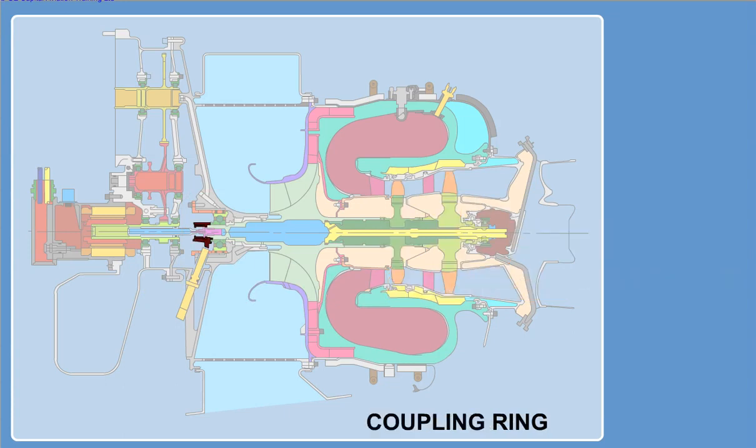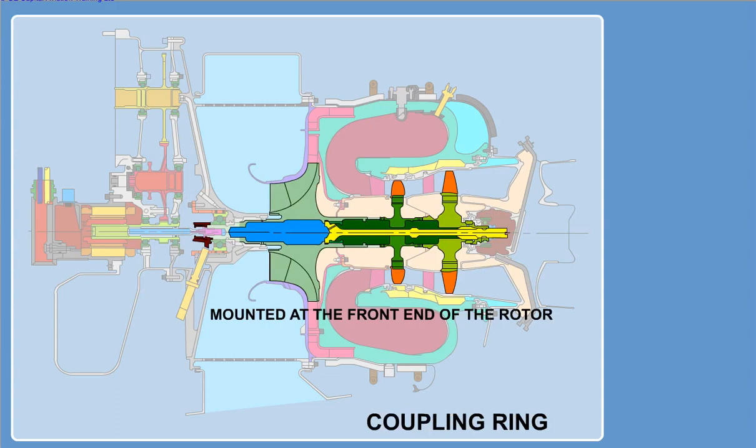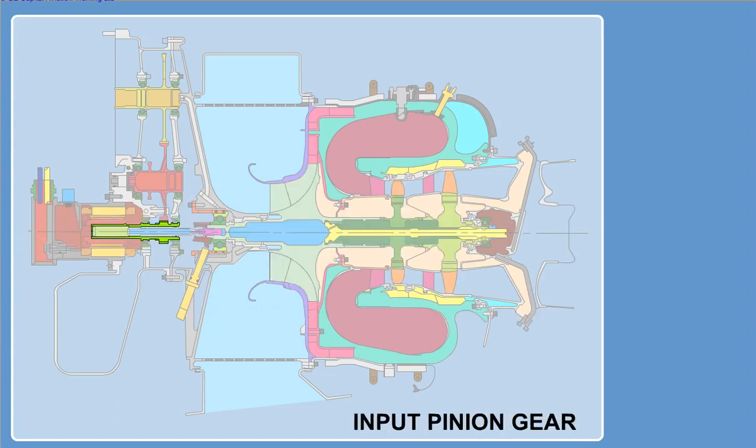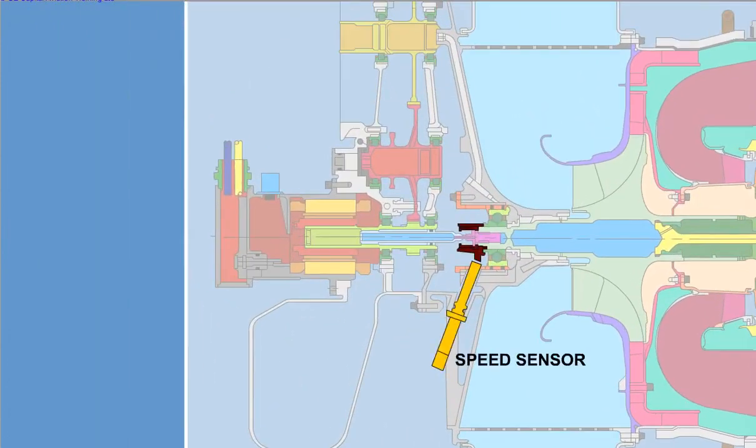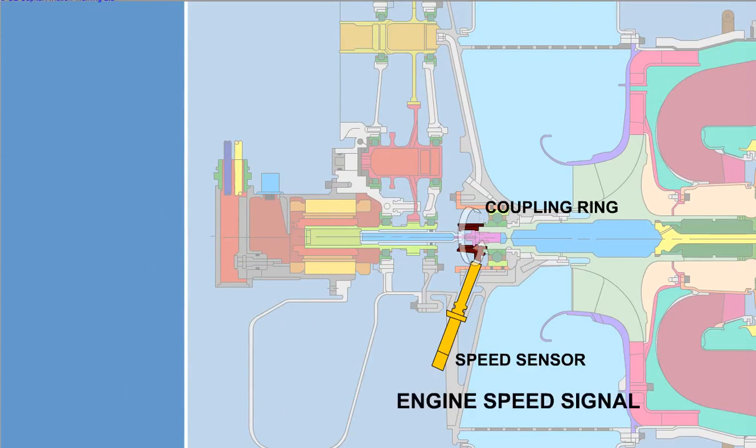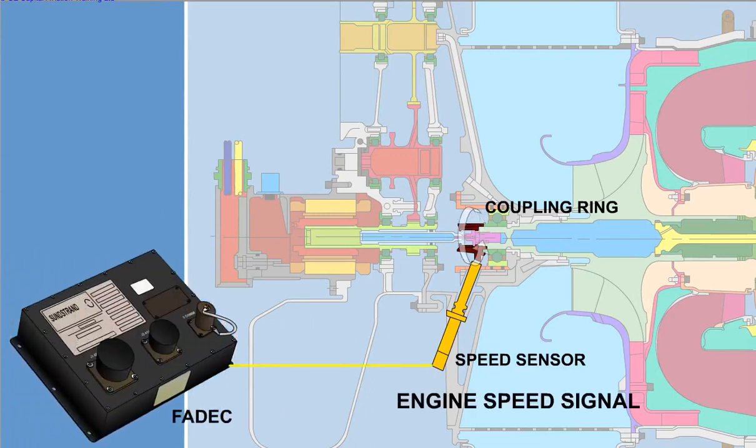The coupling ring, mounted at the front end of the rotor, is splined to the input pinion gear, which drives the gearbox assembly. The speed sensor uses the lobes on the outer part of the coupling ring to generate the engine speed signals for the FADEC.